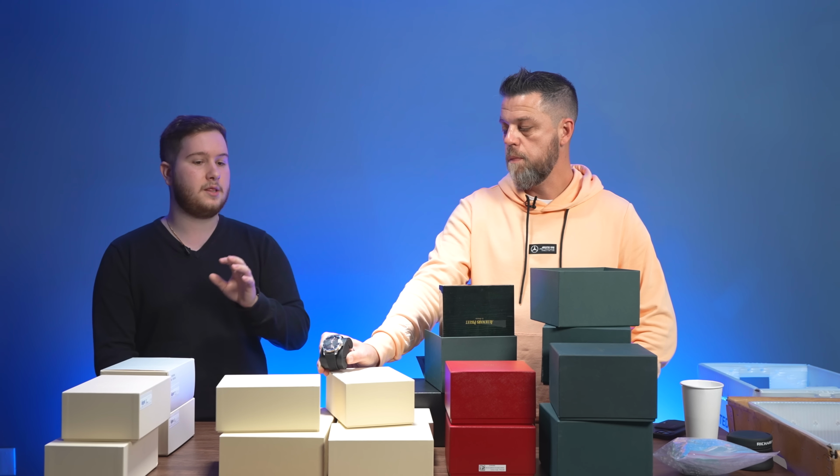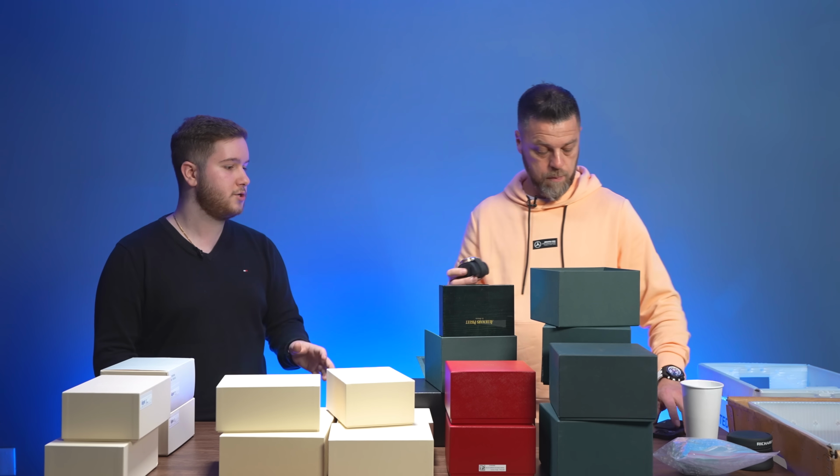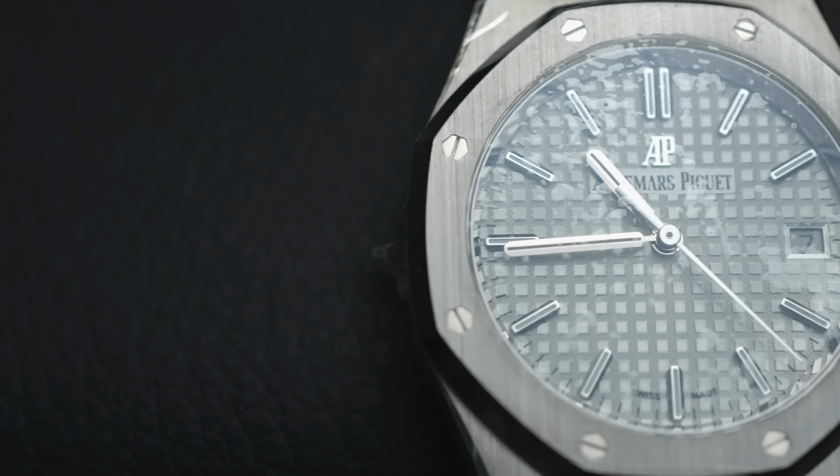I think there are so many little nuanced details that are lost in just a wrist shot or a picture that you see online. I mean, you're getting a watch from Audemars Piguet, Holy Trinity watch, with a Royal Oak mid case. So kind of a cool quirk, in my opinion.